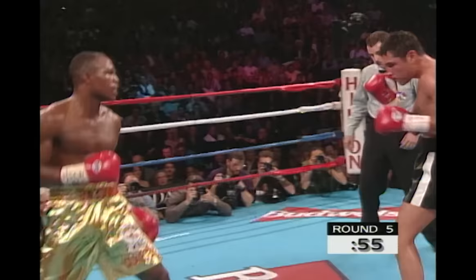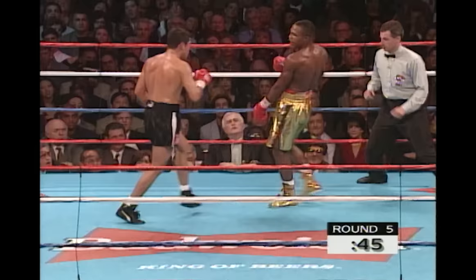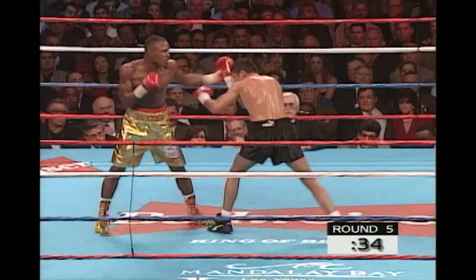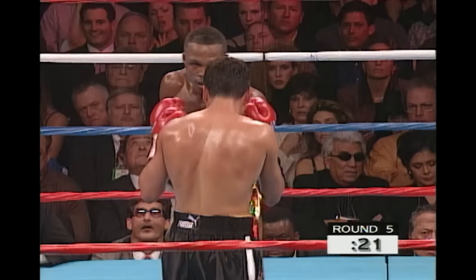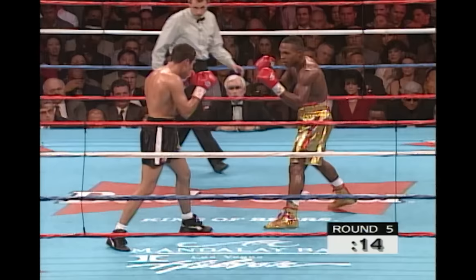Quartey trying to land the right to the body. No counter punch there from De La Hoya, and Quartey was wide open for a counter left hook. Ike Quartey showing he is a poised and effective veteran right now. They exchange. Quartey gets the left hook in. Right hand by Quartey, and this may be a round Ike Quartey has stolen just because he's punching more and De La Hoya has done so little. When will Oscar De La Hoya begin to throw any of those combinations that they're calling for in his corner?